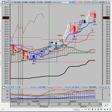A couple of things I want to point out to you when you're using this sheet: you get your primary wave and secondary wave signal, then you get your confirmed pulse wave signals, and then you get your daily signals, which is your weekly Q waves. You want to really pay attention to those Q waves and the 2-bar Charlies.